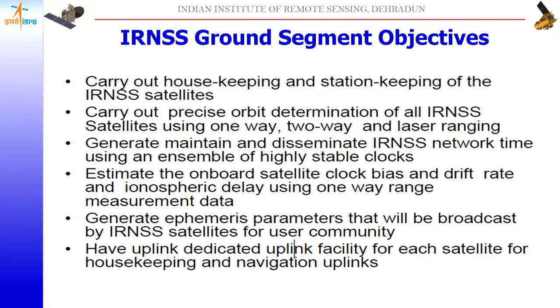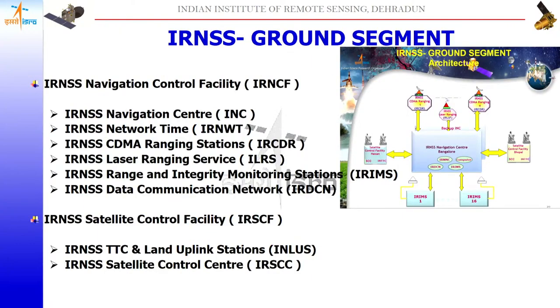The ground segment also generates, maintains and disseminates IRNSS network time using an ensemble of highly stable clocks. It estimates the onboard satellite clock bias and drift rate along with the ionospheric delay using one-way range measurement datasets. So there are a lot of activities which are taken care of by the ground segment, from the collection of the data, corrections, and the uplinking of the various new software or any updates which are required. Ground segment is a huge segment actually, and a lot of activities are there.